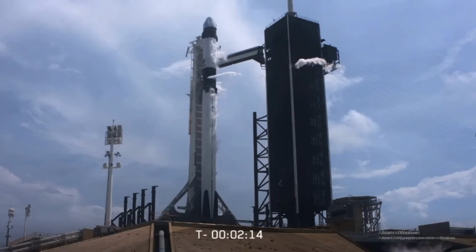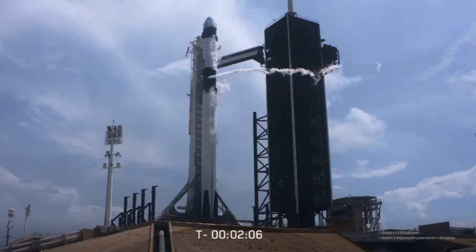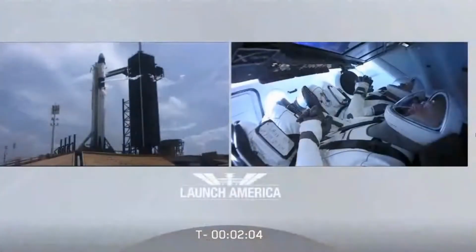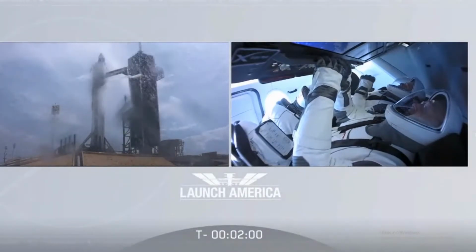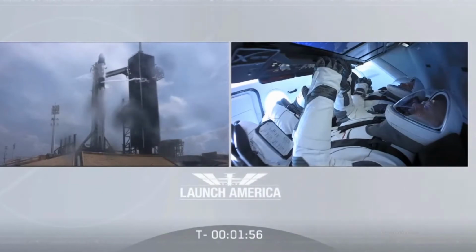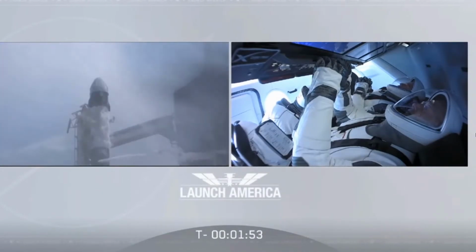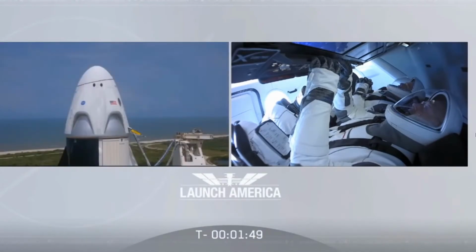Just a few seconds away from the stage 2 LOX load being complete. It's been almost 9 years since we've been in this position. A lot of work done by thousands of people to get to this point. All our eyes focused on 2 now. Stage 2 LOX load is closed out. Propellant fills are complete.